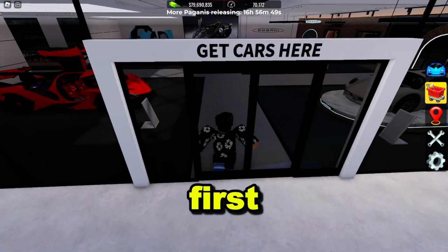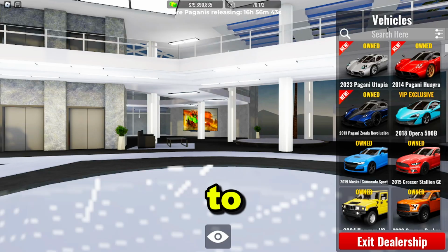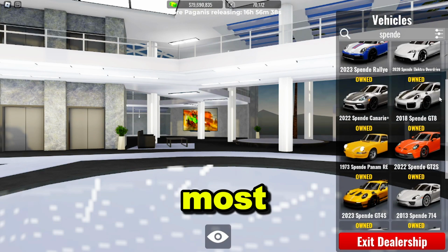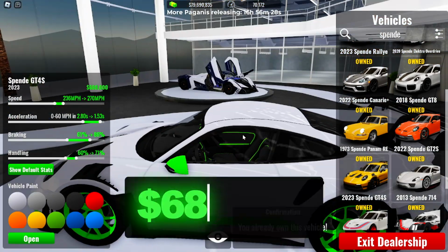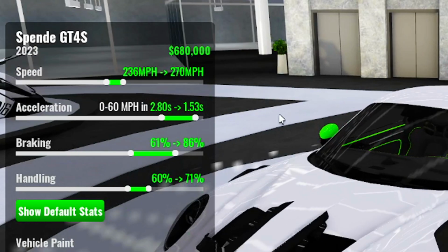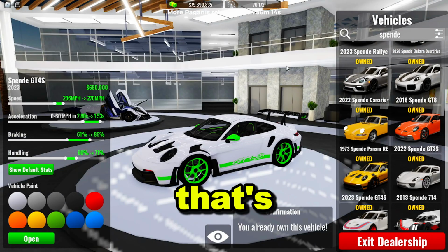Alright guys, the first category, let's look at the stats of the cars. We're going to compare it to the other cars that are apparently faster or better than most people buy. I feel like it's kind of a waste of money, because this car is less than $1 million. First thing, it's 680k. Top speed 270 miles per hour, acceleration 1.53 seconds, braking 86%, handling 71%. The stats on this car are really good for the price, so that's the first thing.